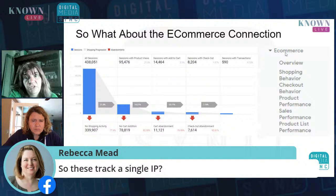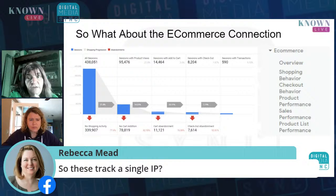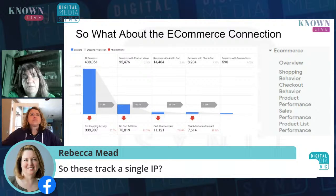I want to direct you to the far right-hand side of this presentation slide. This is the section of Google Analytics that we're talking about. The e-commerce section is in the conversion area, where you have your goals, your multiple points of entry, and e-commerce. This opens up when you connect Google Analytics and the e-commerce platform. There's the overview, your shopping behavior, your checkout behavior, which is what we're looking at right now, and product performance, which lists out all the products, how everything is doing, and what your sales look like. In checkout behavior, they give you a nice simple chart.